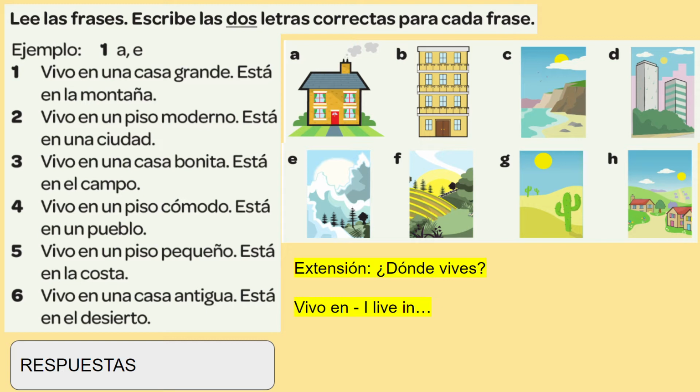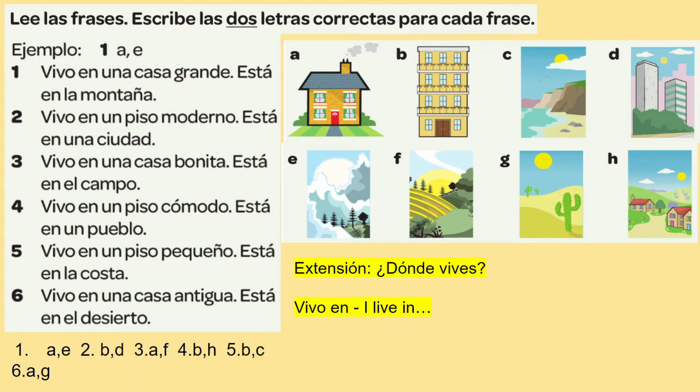Brilliant. If you're ready then, let's move on to the answers, and if not, you can pause this video, remember. But I'm going to go through the answers now, and there they are at the bottom of the screen. So give yourself a mark out of 12 for these. And if you found this a bit tricky, just see if you even got costa, which is the coast, desierto, which is the desert. And remember, if you didn't know any of this vocab, now you know hopefully 1 or 2 words. You can write those down. That's great.